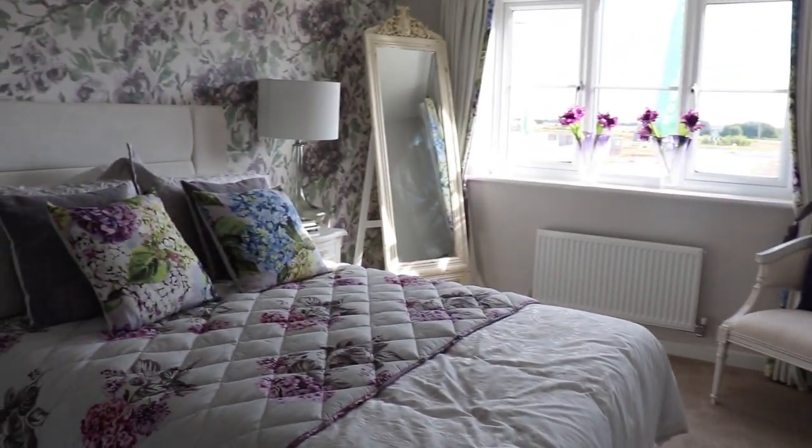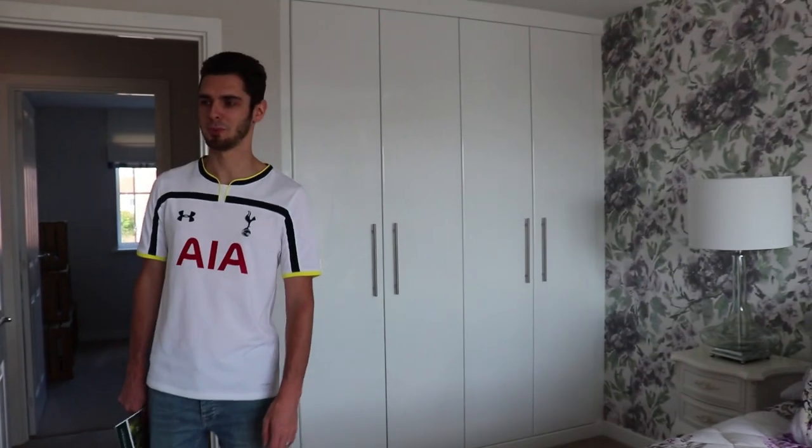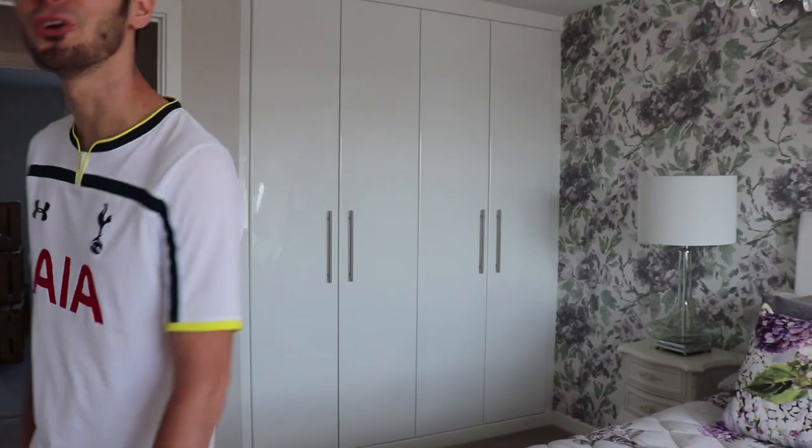Troy said that it looks spacious enough for a master's bedroom. Master bedroom. Master's bedroom. It's master's! Look it up. Master's, whatever.